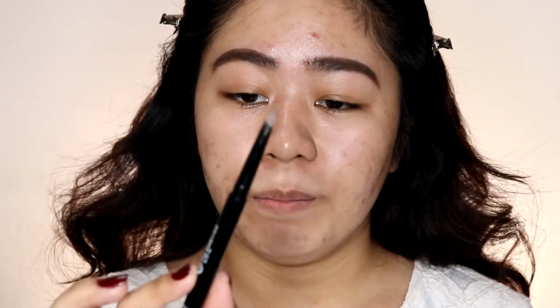Pero I don't use this to fill in my eyebrows entirely. I just use this to outline my brows para mas precise siya and mas malinis tignan yung brows ko. And then to fully fill in my eyebrows, ginamit ko naman tong si Pro Brow Liner in the shade Fling. I love this one. Gusto ko yung formula nito kasi madali siyang i-apply sa kilay and maganda yung pigmentation niya.